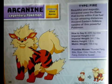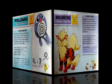Arcanine, the legendary Pokemon, a fire type. Beautiful and majestic, Arcanine uses the flame that burns within it as fuel to run amazing distances. Ancient Eastern folklore speaks of this powerful Pokemon.